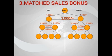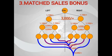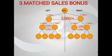For example, right now, you got 4 people who have joined on the left side, and 4 people who have joined on the right side. So you shall make how many pairs? You shall make left and right, 3,000 Kenya shillings, and so on for four pairs. So in total over here, you shall make 12,000 Kenya shillings from these people. Okay, each and every person bringing 2 people.